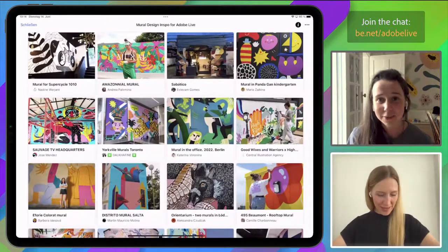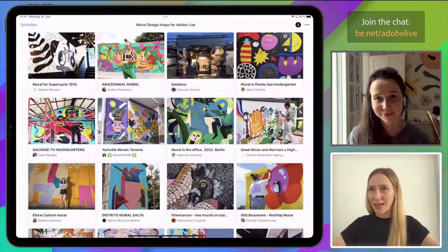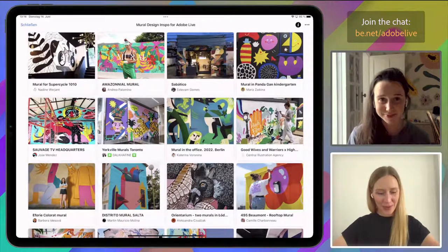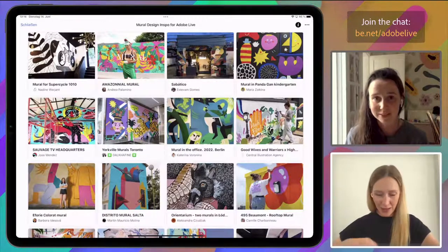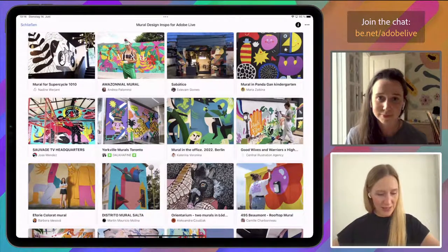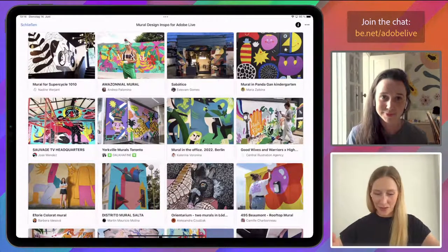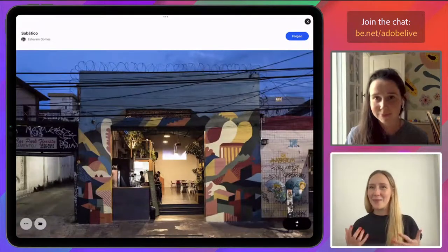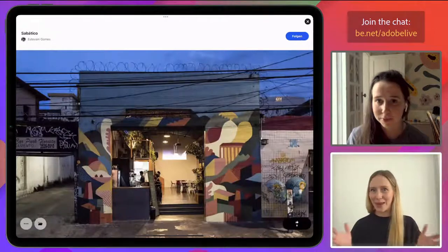Absolutely. And for our project today, we created a mood board together on Behance. So if you are interested and keen to see what we collected for you, we created some mural design inspo for this Adobe Live. And we found so many different and super beautiful artworks. For example, this one, you can really make everything so much more fun with just some simple shapes and color and paint.